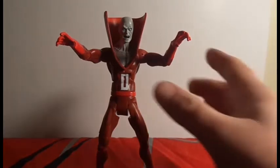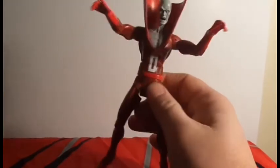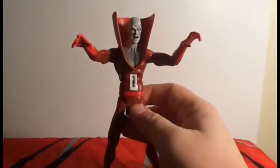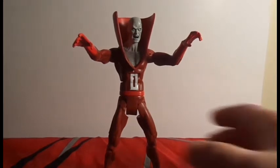I like how he's got his hands kind of out like he's like a zombie coming to get you. Very lanky figure. So Deadman, for now, I'm going to keep him. If anyone is really super interested in Deadman, by all means, hit me up. You know, I'll definitely be open to a trade or something like that. But for the meantime, I'll keep him.